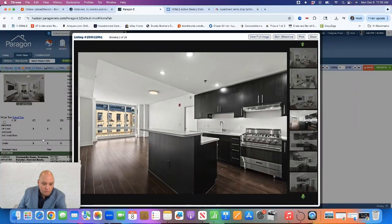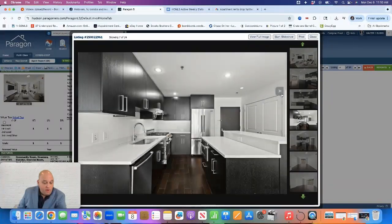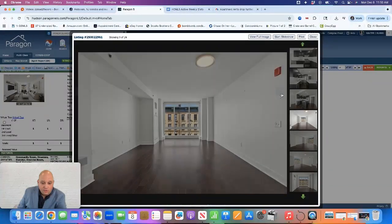It's an open floor plan, 2-bed, 2-bath. What I mean by that is you have the living room and kitchen in the middle, 1 bedroom on the right side, 1 bedroom on the left side. Maxwell Place is a 24-hour concierge building. They have an outdoor pool, fitness center, and a shuttle to and from Hoboken PATH.